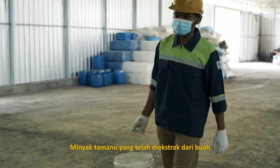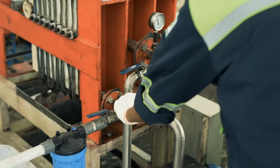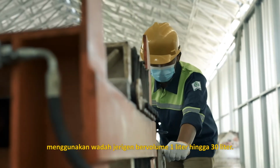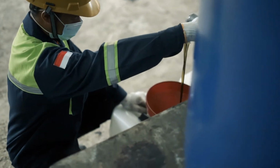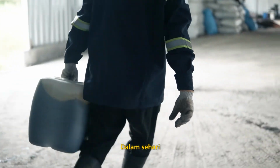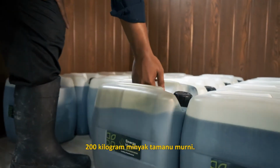The cold pressed Tamanu oil is then filtered to separate the dregs. The clear oil is immediately packed using 1 liter to 30 liter jerry cans. Within a day, our factory is able to produce 200 kilograms of pure Tamanu oil.